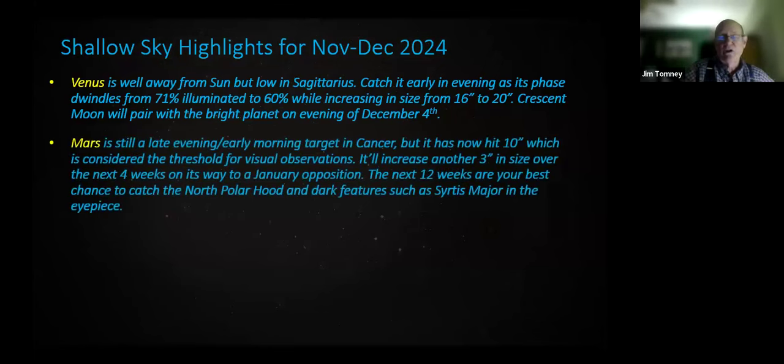Okay, so a little planet rundown. Venus is well away from the sun. It's low in Sagittarius, which is like the basement of the zodiac for us. So catch it early in the evening. Its phase is going to decrease from 71% to 60%, but its size is going to increase from 16 arc seconds to 20 arc seconds.